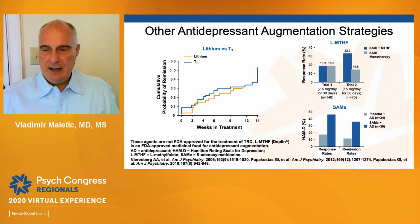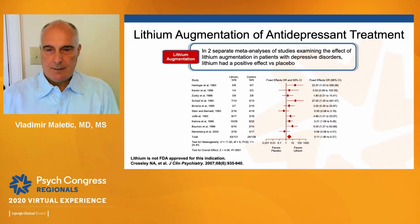Furthermore, addition of S-adenosyl methionine to an antidepressant also doubled and tripled response and remission rate in patients previously treated with antidepressants. So combination of antidepressant plus SAMe was associated with double to triple response and remission rate compared to individuals who received placebo with their antidepressant. If we look at overall data about lithium augmentation in major depressive disorder, we see that lithium augmentation in this large meta-analysis is associated with approximately threefold greater likelihood of successful treatment.